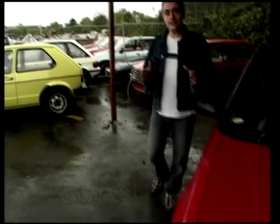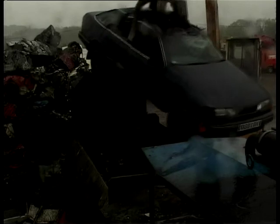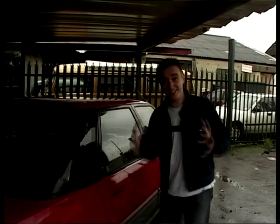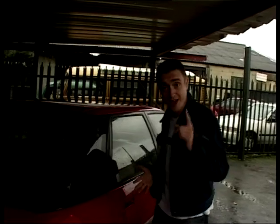Remember, it may not be glamorous getting down to the dirty business of checking out a used car, but it could be all the difference between buying a runner and something that's only fit for this. It just makes you shudder, doesn't it? So let's make sure it doesn't happen to our new car.